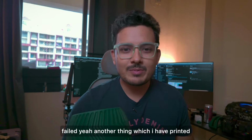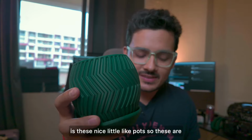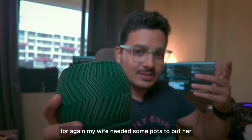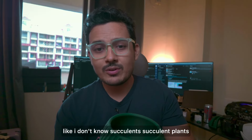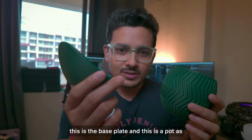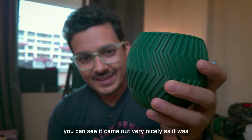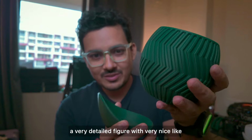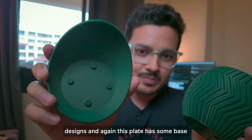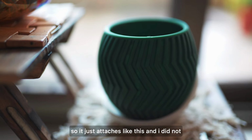Yeah, another thing which I have printed is these nice little pots. My wife needed some pots to put her succulent plants, and this is what it printed in two pieces. So this is the base plate and this is the pot. As you can see, it came out very nicely, as it was a very detailed figure with very nice designs. And again, this plate has some base support, so it fits very nicely. It just attaches like this.